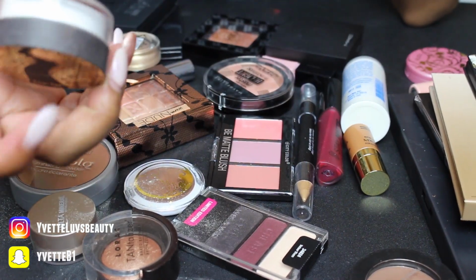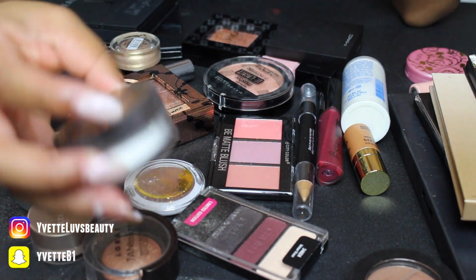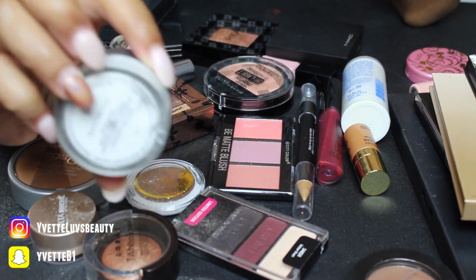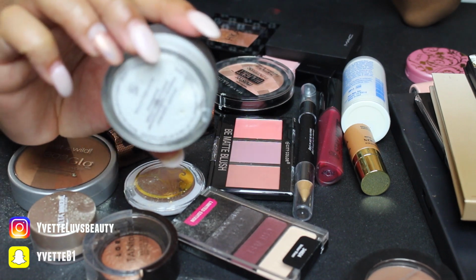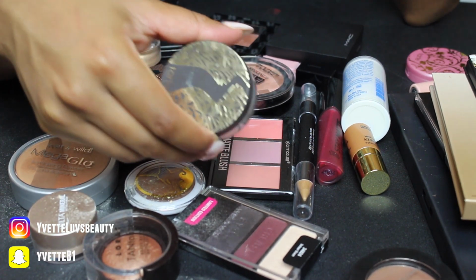Another powder is this Tarte Smooth Operator Amazonian Clay Finishing Powder. I just never used it. I'm not a big fan of translucent powders like this, so I just never used it, and I think it would be best to give it away.